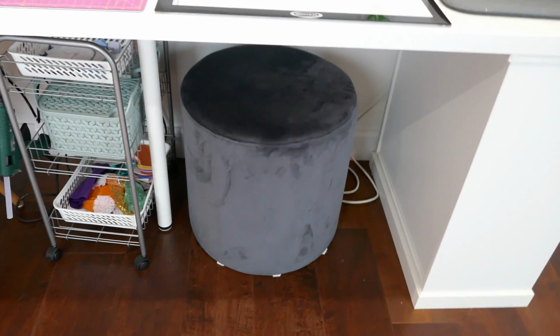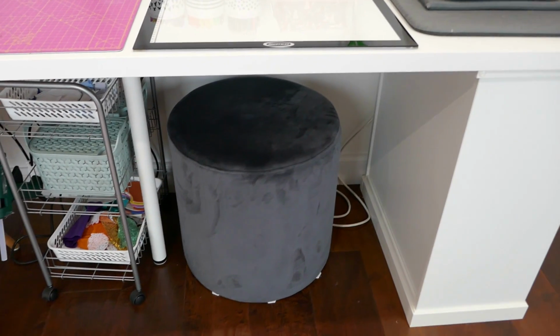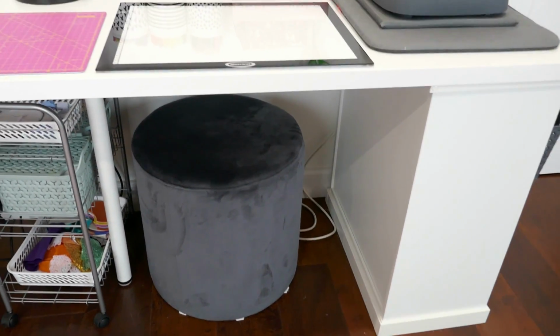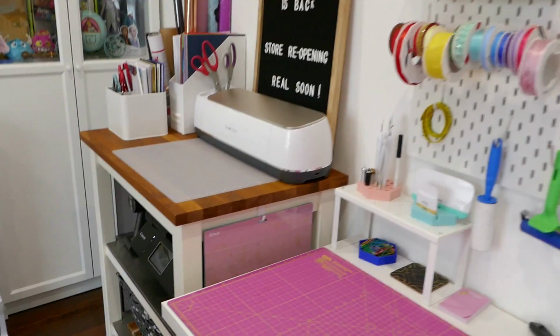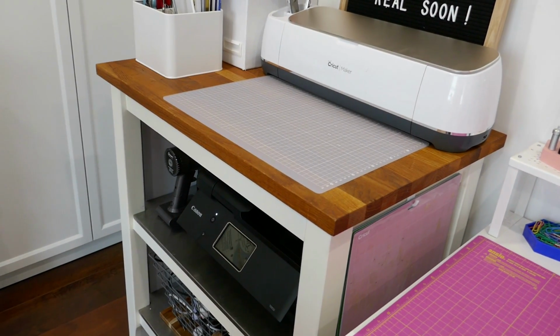And then I've got my little velvet stool, which was in my walk-in robe in our old house, but we don't have one now, so I'm just going to pop that under there, and it's just another seat to be used if needed. Then when we come over here, I've got my Ikea kitchen trolley.